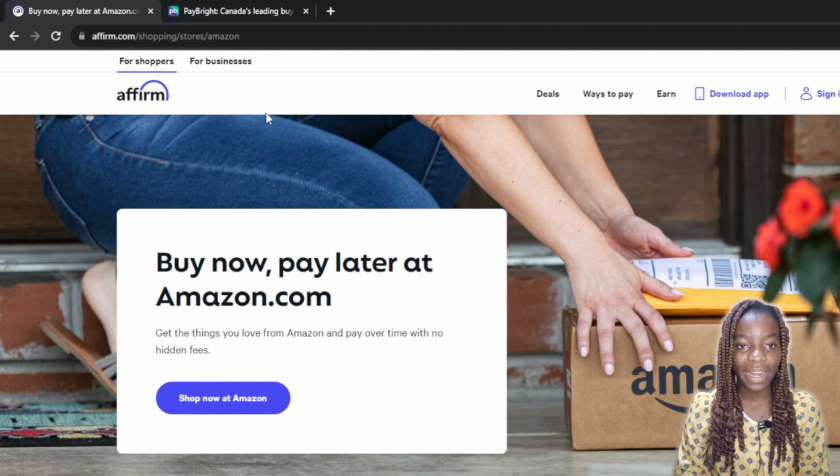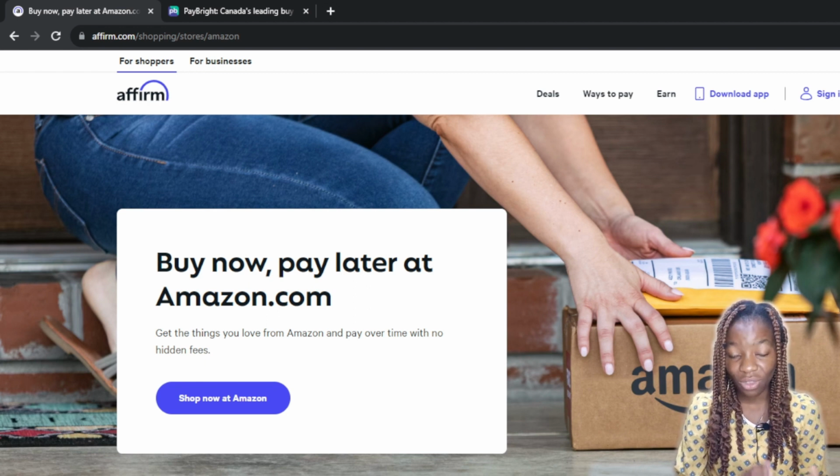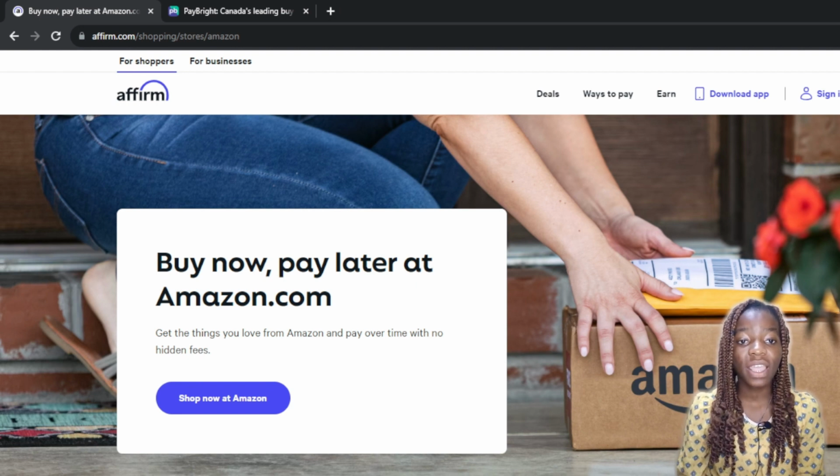Like I said earlier, both online shopping platforms allow you the unique opportunity to buy now and pay later. So you can head over to Affirm and shop anything that you want, and spread your payments over 3 to 48 months. As you can see, it allows you the opportunity to buy things on credit. I'm talking about both platforms, that's both Affirm and Paybright.